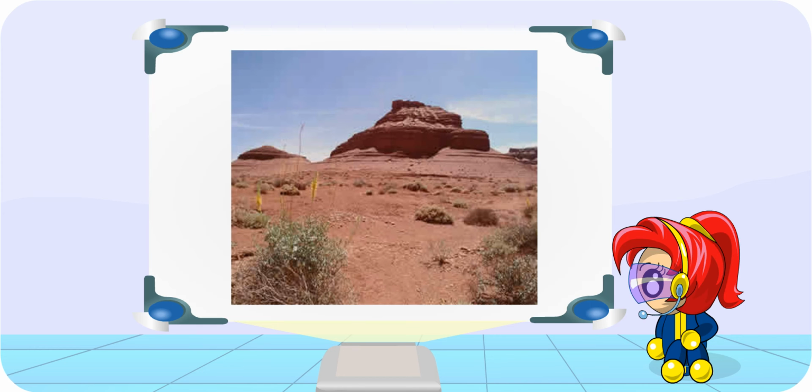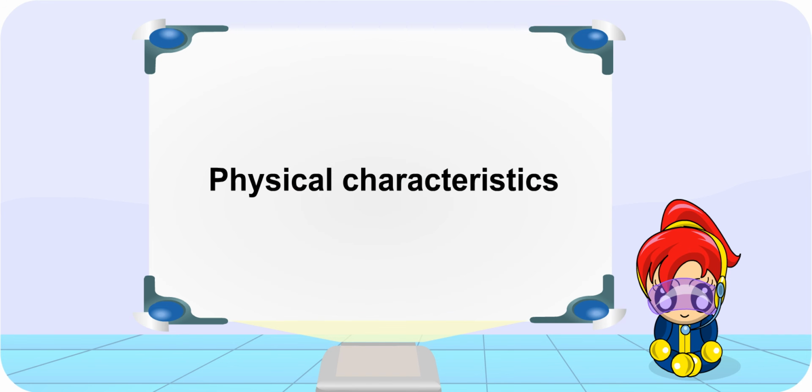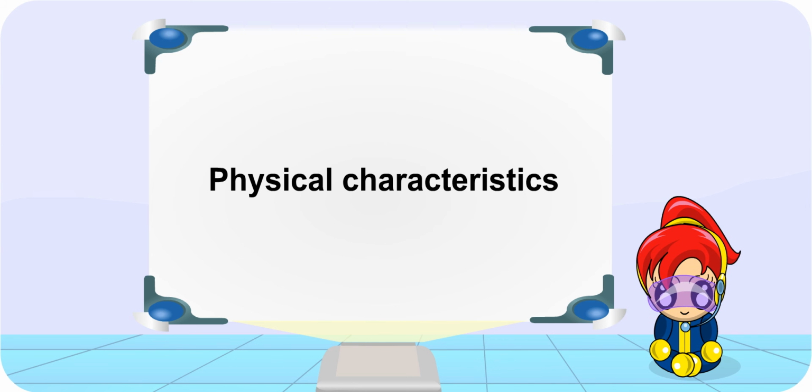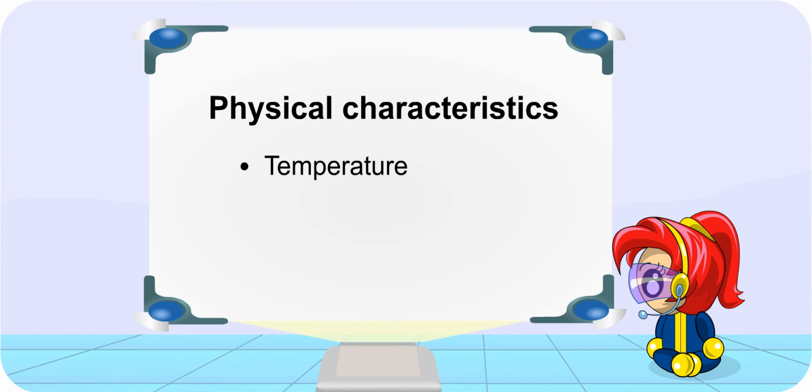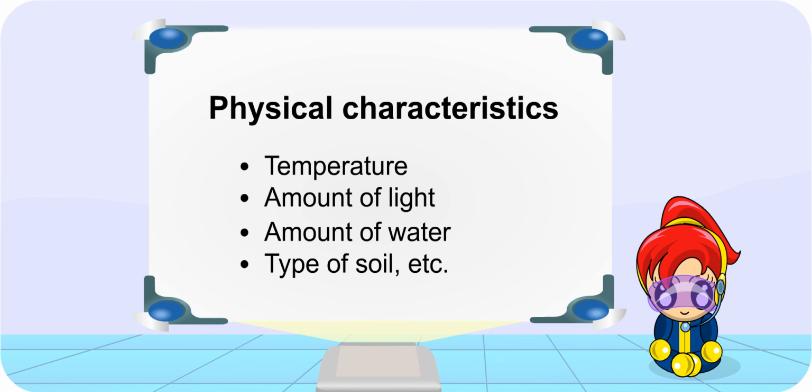Look at the type of environment shown in the photograph, Turbo Girl. How would you describe it? It looks hot, dry, and sandy, teacher. You have just described it based on its physical characteristics. Its physical characteristics? Yes, they are things such as temperature, the amount of light, the amount of water available, and the type of soil. Tell me more, teacher.